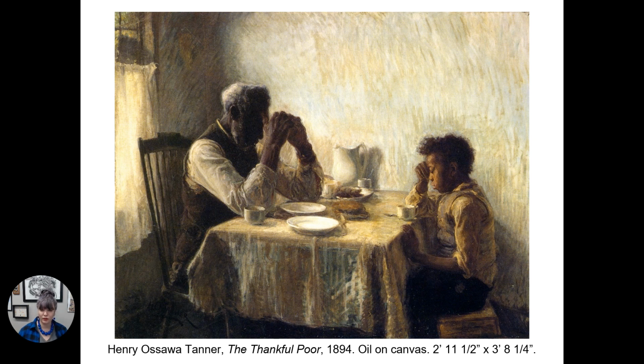Henry Ossawa Tanner is an American artist. He's originally from the US. He studies art formally at the Pennsylvania Academy of Art. And he was the only Black student in his class when he attended there. After graduating, he moves to Paris in 1891, where he wants to continue his studies.